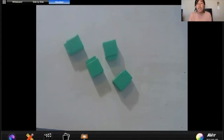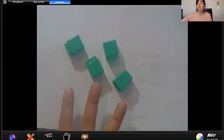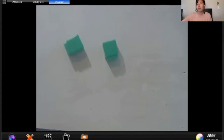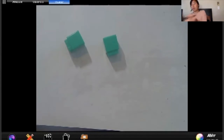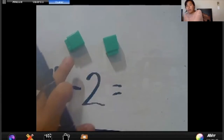I have 4 blocks. And so we talked about subtraction is taking away. So if I said 4 subtracting 2, I'm going to start with 4 and I'm going to take away 2. Okay, so watch. I'm going to start with 4, subtract 2. I'm going to take those 2 away. And then how many am I left with? 2. So when I say, and let me show you the symbol for subtraction, 4 subtract 2, I get an answer of, how many are left? 2.